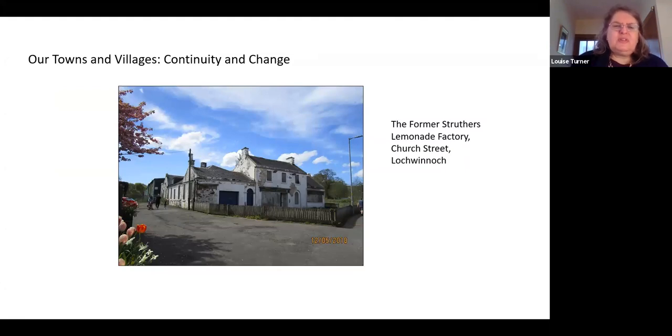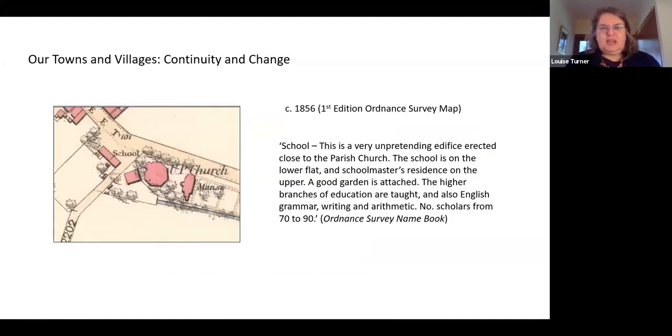And it gives you a really good detailed case study of how buildings change and evolve over time, and how a bit of research can yield much more information about a specific structure, which in this case is very modest, as I said, and didn't really attract much interest. So it was always known in the village as the Struthers Lemonade Factory, but if you look at it on the first edition map, it's pictured there and it's labelled as a school.